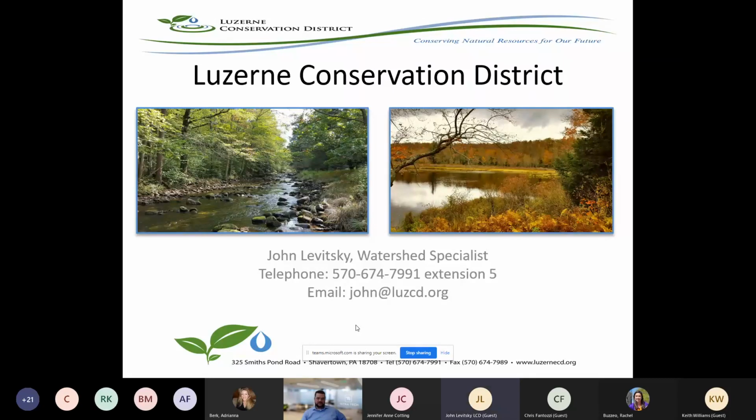Absolutely, yeah. I think that's a great point. I think all of that ties back to the triple bottom line evaluations that we include in some of our master planning. I think that's a great example of some of the social and economic benefits that come along with implementing some of these practices.